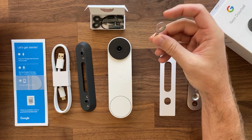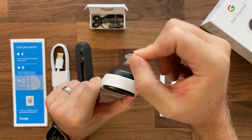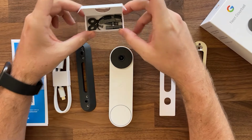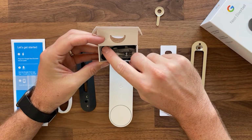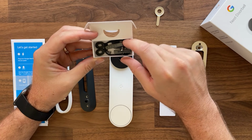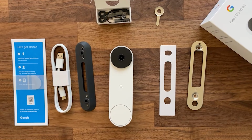This is going to be to unlock or unhook the doorbell from the mount right here. You're going to put that right in the top. And then we've got a box here. This box is full of the anchors and screws and it looks like cushions right here. And then we've also got some wire extenders in there. Now that we've seen what comes in the box, let's go ahead. I'm gonna get this thing installed.